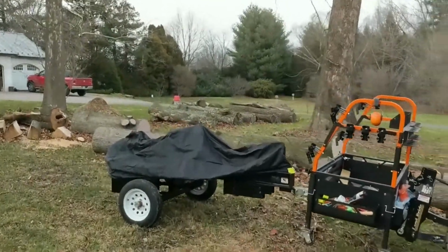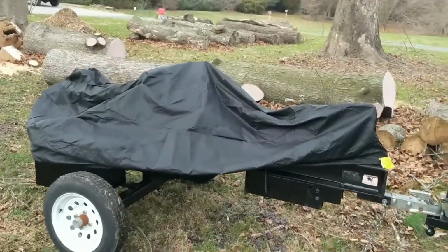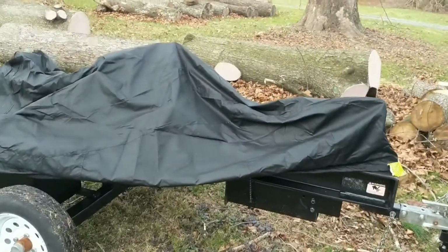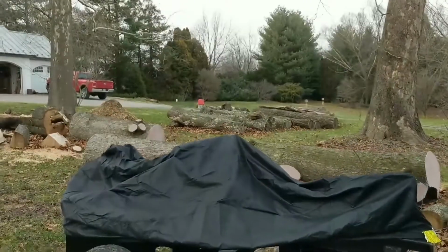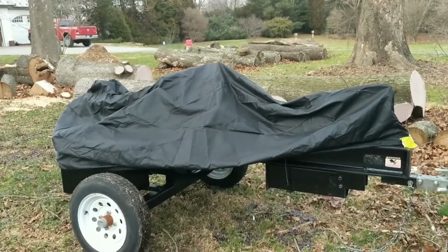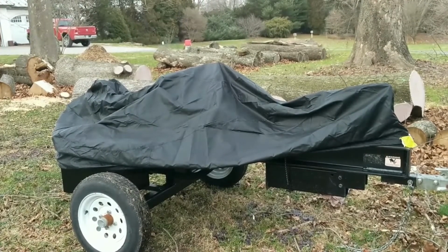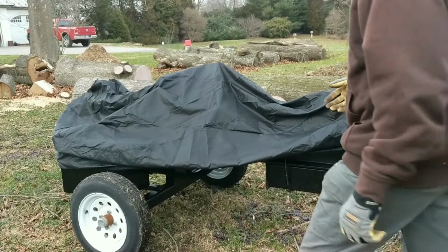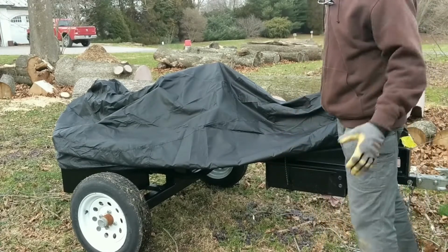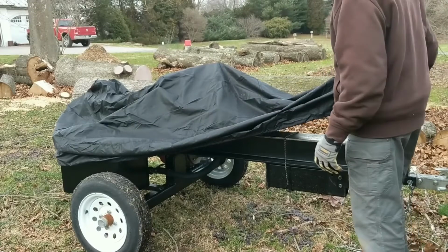So here it is. When I originally saw this splitter advertised, found this on Facebook Marketplace, I really wasn't sure exactly what I was looking at when I saw the ad online. It looked very much like a wood splitter from Northern Tool. A lot of you guys are familiar with Northern Tool power equipment. They make a lot of good stuff. I bought a lot of things from them over the years.